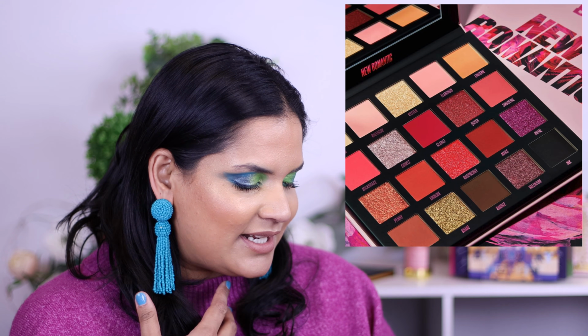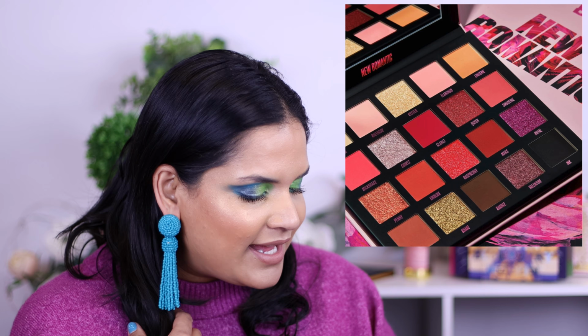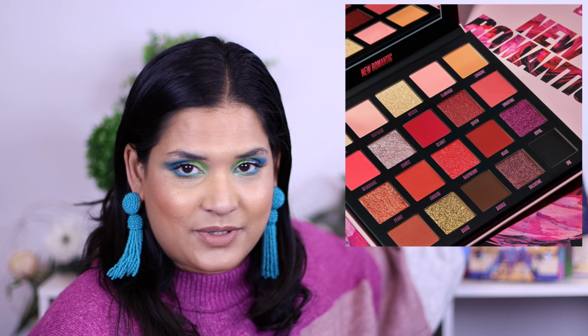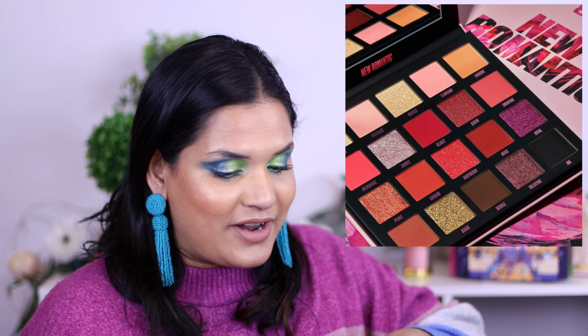Okay, so the next thing I want to talk about is this sneak peek from Beauty Bay. I'm so excited because it says something coming in February 2020. Can you guess the colorway by Beauty Bay? So it looks exactly like the same format as the Book of Magic, which I have right here. Love this palette. I literally used it yesterday. It's so stunning. So I'm very, very excited.